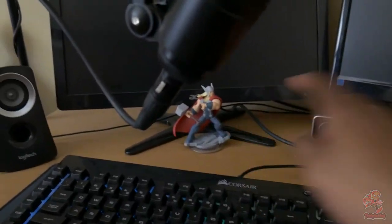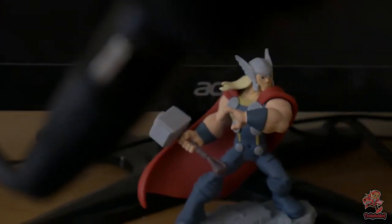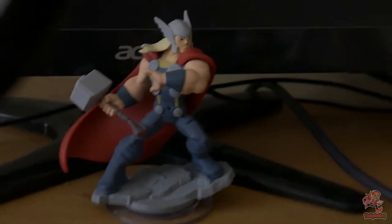So I just have a little Thor figure right here. Little Thor figure. Right there, because like I said, I like Thor. Thor is my favorite superhero. So I have a lot of stuff around.